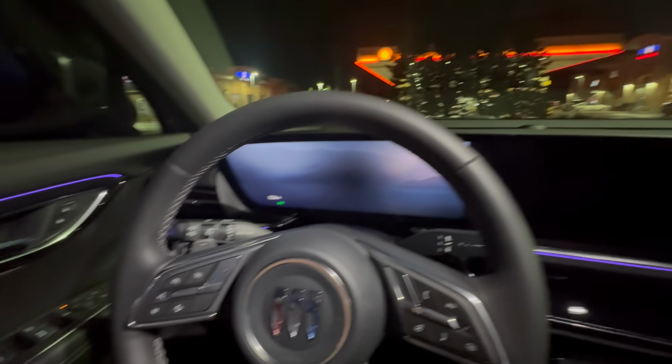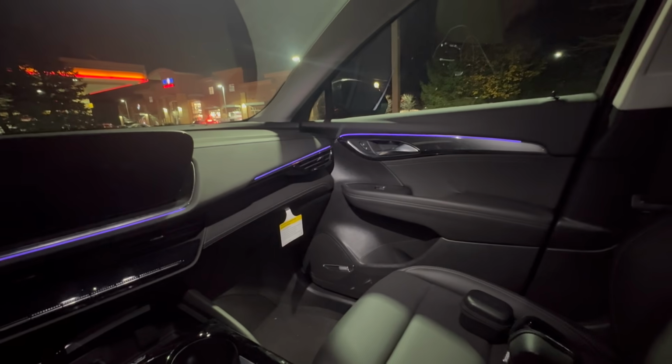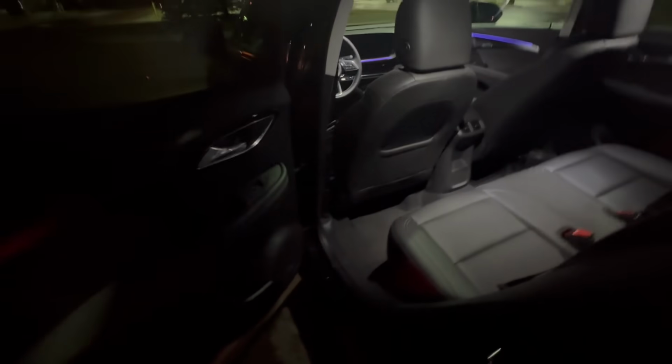Kind of wanted to show you guys this interior theme. You can change the ambient lighting, but it looks kind of cool. It's very subtle, but it looks pretty decent. And then you can kind of see, here's the exit when you get out of the vehicle. Just kind of showing, obviously, key left in the vehicle. But that's a nice interior theme. Let's see what the ambient lighting looks like in the back. It does not carry it over into the front, and it just has standard lighting in the rear.